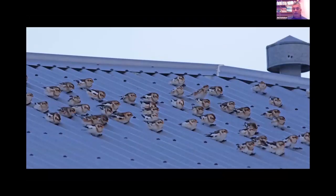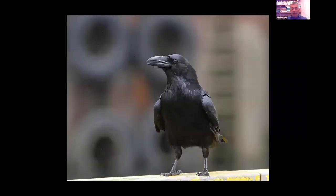wonderful, wonderful scenery. The earlier trips tend not to see much in the way of small birds, and indeed, the snow bunting is really the only small passerine we see in good numbers. On this occasion, of course, trying to get some warmth off this roof. Most of the photographs you see are mine. There were one or two others, which I will mention as we go along.